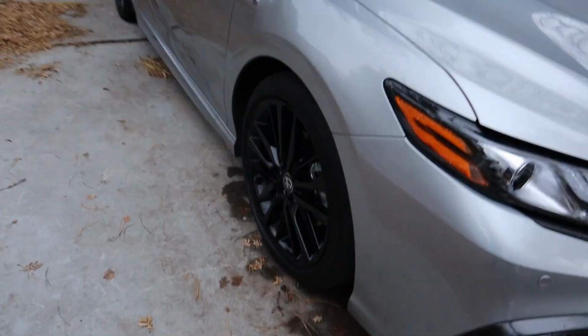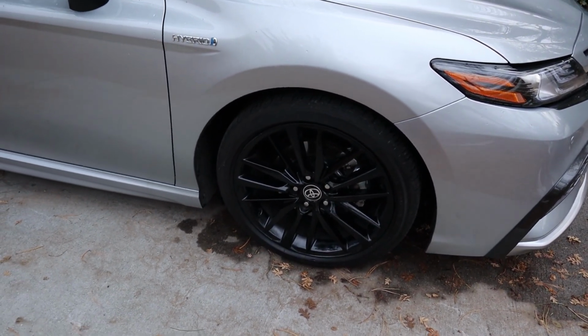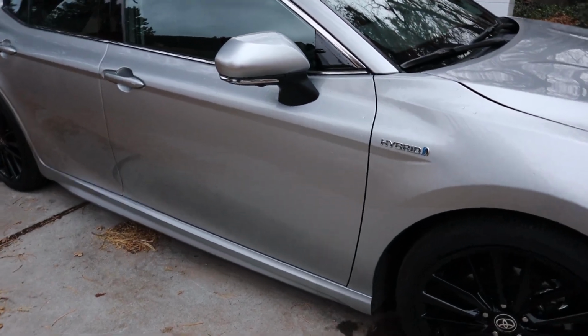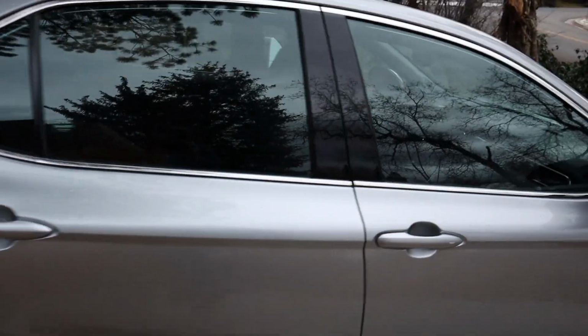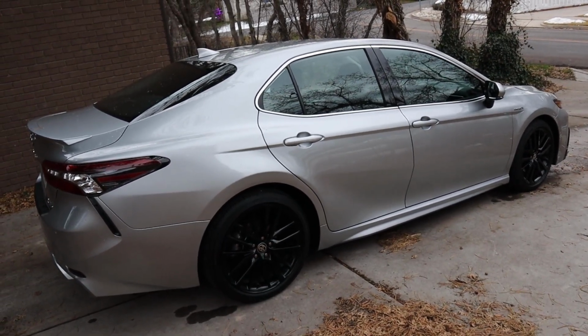And then coming here to the side, I love the blacked out wheels that are part of the XSE package. I think it kind of gives it a cool look. Got our hybrid badge, neutral about that. One thing I don't really like is the chrome trim on the badge. The XSE package is supposed to make things sportier, right? With the looks. And the chrome trim kind of defeats that just a little bit.